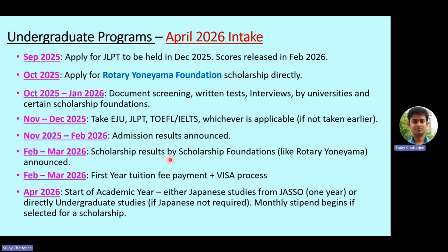The visa process doesn't take long because the university will provide you with the certificate of eligibility, called COE, and if you show that COE to the Japan embassy or consulate in your country, then within 7 to 10 days you will get the student visa. So the visa is not going to take long. But the thing is, you have to pay the first year tuition fee at that time, and even if you are not offered a scholarship, it's up to you whether you decide to proceed with the admission or not. There are still some scholarship possibilities available, which we will see in the next slide.